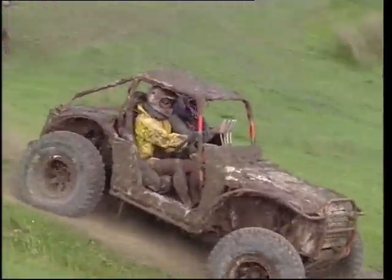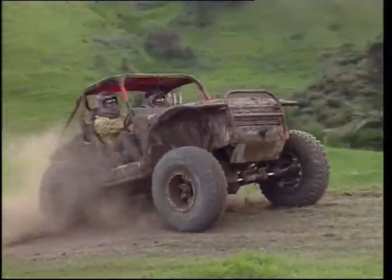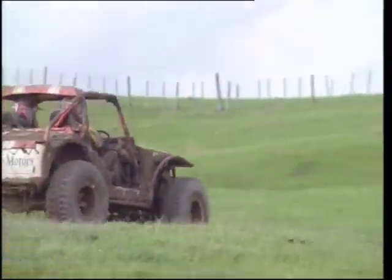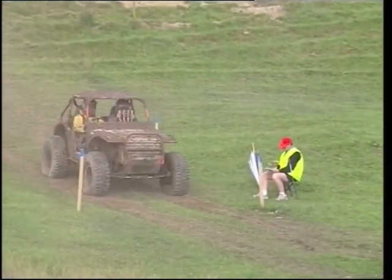And now we're looking at the master. We've got Warren Dave, and he's just hooking it around there nicely as he heads on up towards the top of the course. No problem at all, beautiful suspension, working just easily, and up around the little wall of death, down over the bumps and into the blue pegs for a nice little time there, I would imagine.